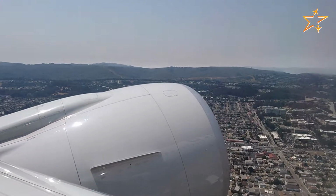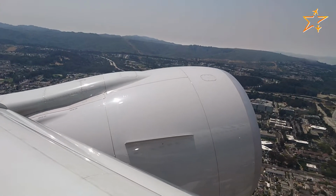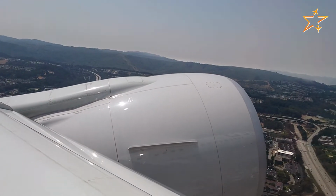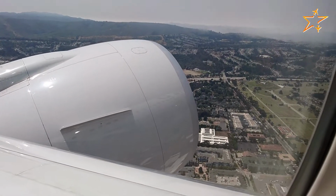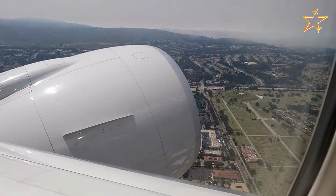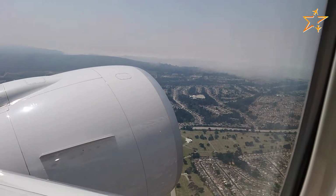With our wheels up time of 8:42 in the evening, Wednesday evening, we would project to be ready for landing at 6:20 in the morning, Thursday morning, local time at Heathrow.